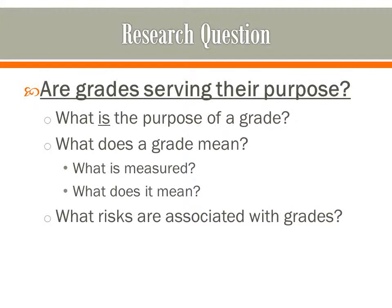Next, I'm looking at what risks are associated with grades. Now, this was a bit of a hard one to phrase. I don't mean to imply that grades are dangerous to education or anything even close to that. But I think we can all agree that there are some potential risks that come up with grading. In particular, I'm looking at bias, grade inflation, and motivational issues.